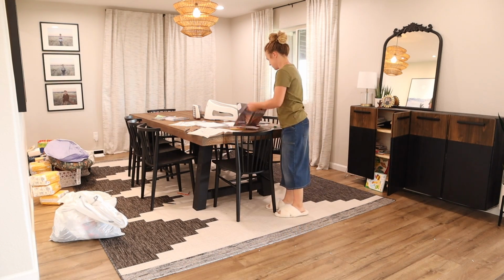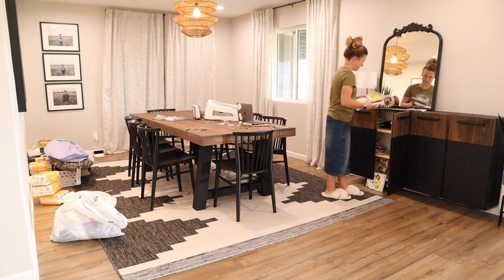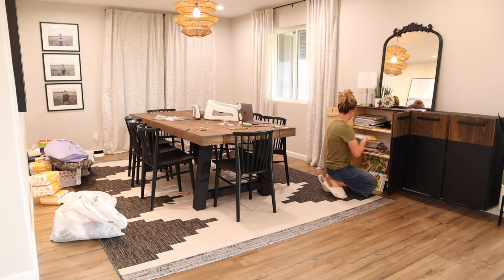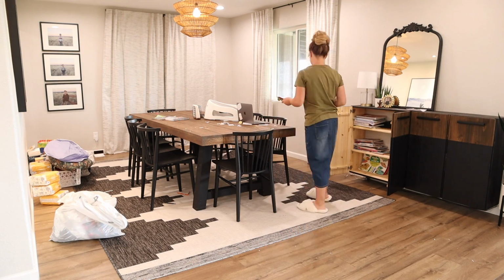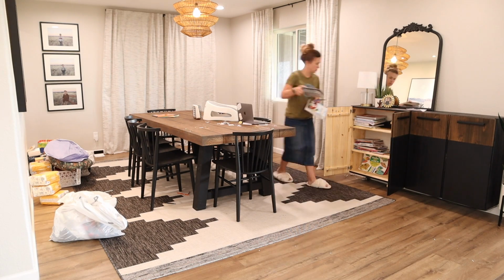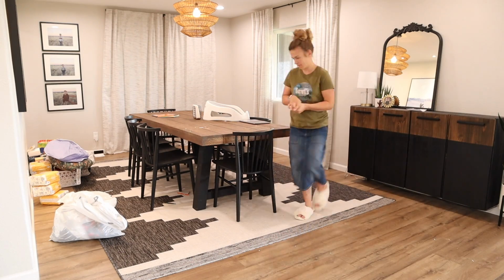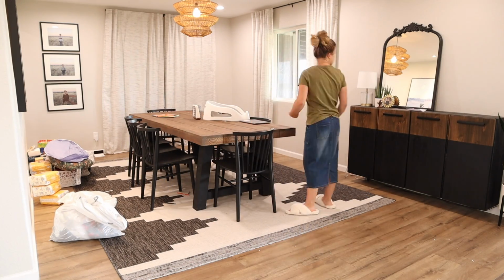This sideboard on the left side, I keep all of the boys' school books, coloring, activity books, and then on the right side is our games. The boys are at this table multiple times a day doing coloring and activities, cutting out pictures. So there's usually always a mess over here, but I try to usually have them clean it up, but today I'm just picking this up for them.